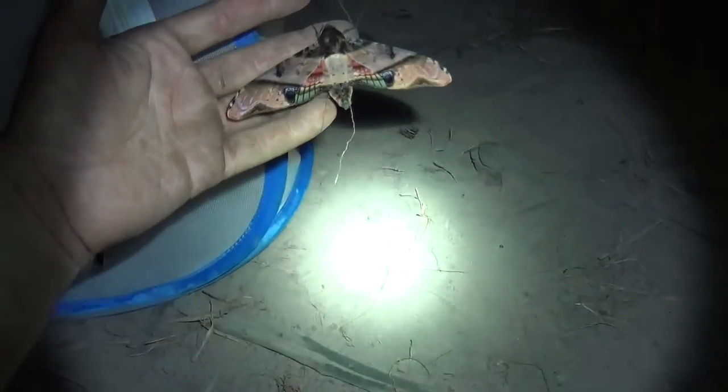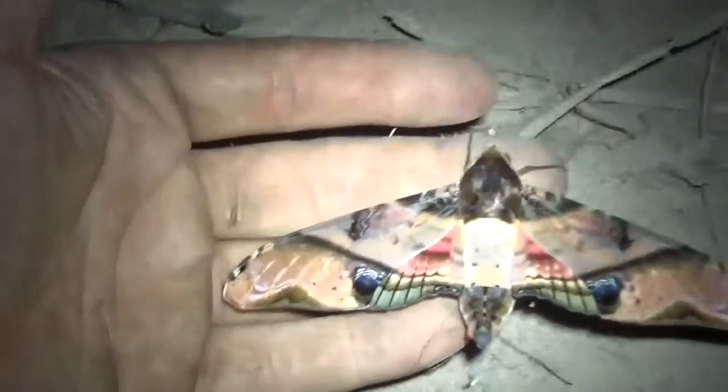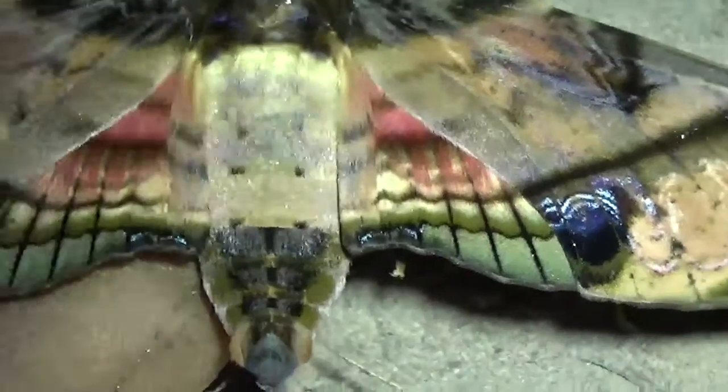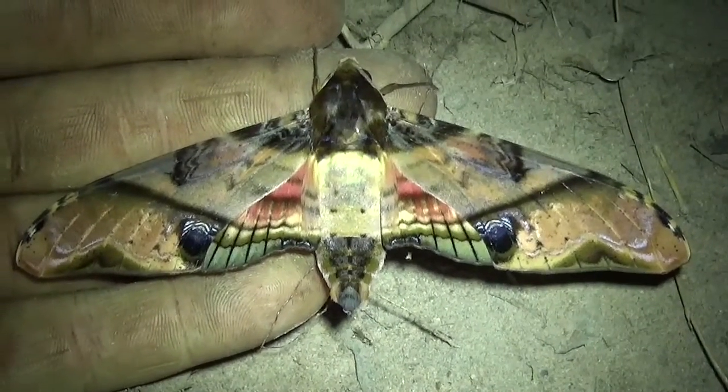Now, Amplypteris hawkmoths, they eat a variety of plants. Which plants depends on the species, but I know some of them have been recorded on mango and others on eucalyptus.